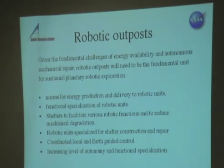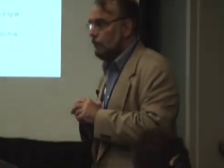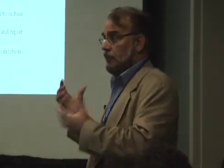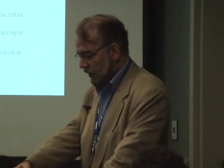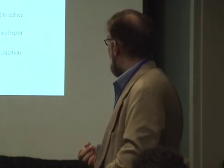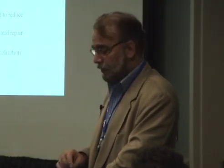and the idea also that there will be coordinated local and Earth-guided control. These colonies do not have to be independent. We would monitor them from Earth. What has to be independent and autonomous is the ultimate repair action. But once something is recognized as broken, a high-level command can go to robot A to go and help fix robot B. We cannot telecontrol from Earth because there's at least a 20-minute delay, and that makes it impossible. So in time, of course, the level of autonomy would increase, but we do not need ultimate autonomy because we can still control at a high level from Earth, as I said.